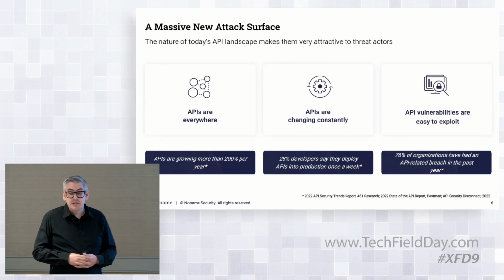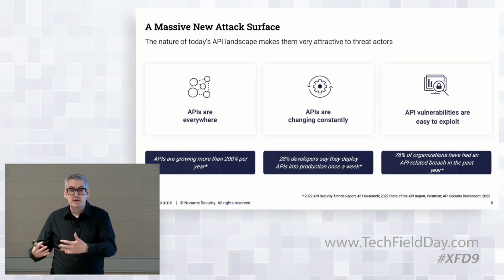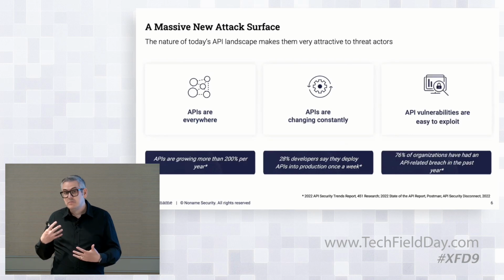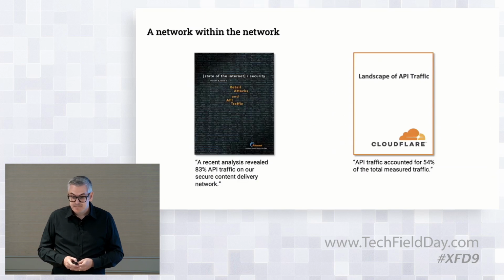And because of their very nature, they're externally accessible, right? So APIs from a consumer perspective are supposed to be externally consumed. That means they're typically on the public internet. And as long as you have access to those API endpoints, they become an easier target because there's a pathway to those APIs. And it's then up to you as a security professional to make sure that that pathway is sufficiently secured.